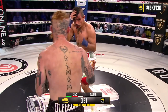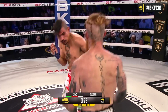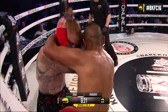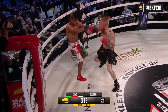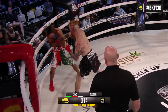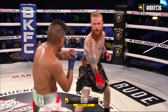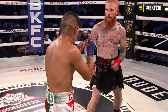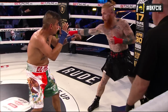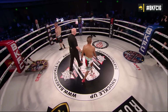Ruggeri staying at a measured pace, working off of the one from the southpaw stance. There's a switch of stances into orthodox. Diaz with the right hand. Diaz to the body, again looking for the volume is Diaz. Rear right uppercut, that lands from Ruggeri. When he's throwing these wild hooks, though, he's open for the counter punch. Left on the counter, Ruggeri backs off, back to the center of the ring. You see the feint, arms down from Ruggeri. Diaz trying to load up from the orthodox stance as we end round number 2.